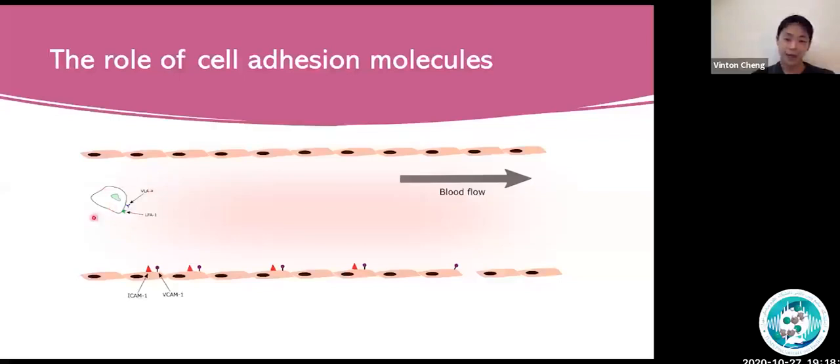One example is VLA4 with its counterligand VCAM1, and LFA1 and ICAM1. These are just a few examples. There are many, many more, for example, E-selectin and P-selectin. But I'm just choosing these two in particular. And we were particularly interested in this one called VCAM1.